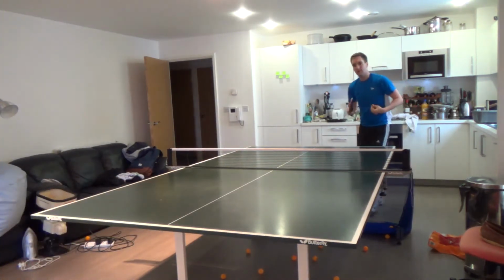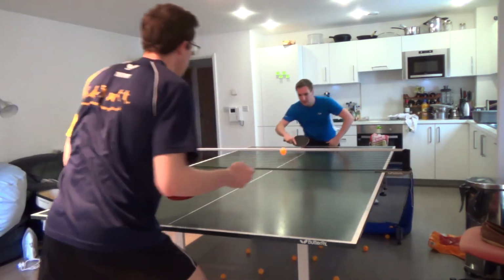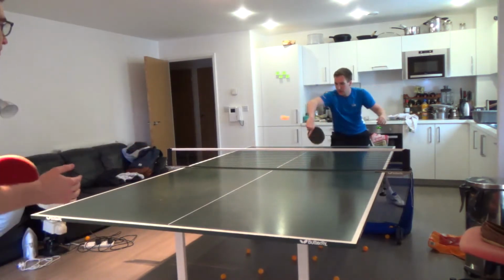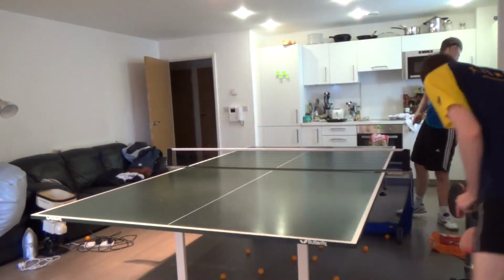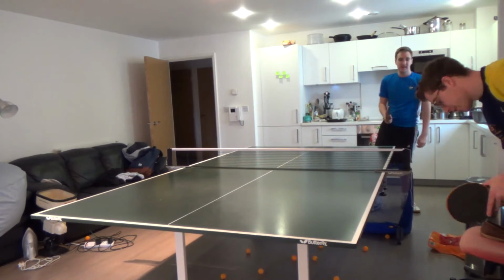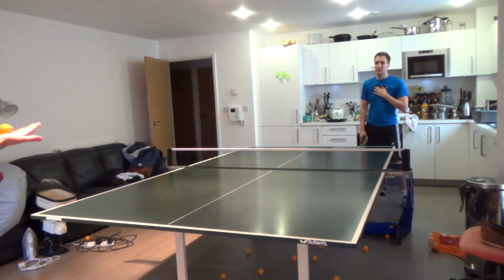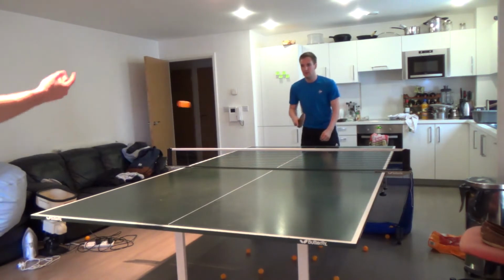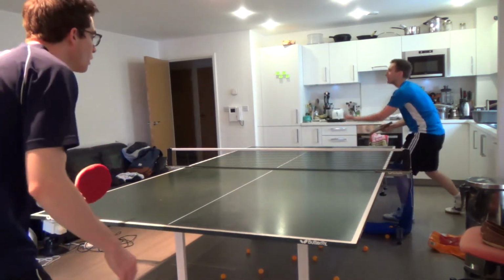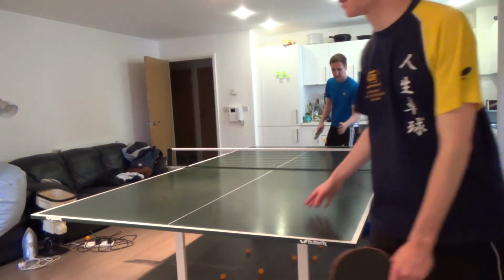Okay, and that was another fast serve where he wasn't really ready to attack the third ball despite starting quite fast himself. That was a good short serve. That was quite good, going from a block into an attack. That's another one where he's done a flick with his bat up in the air rather than down to the side. And then again, he's done a fast serve, but then isn't really ready to pounce on the third ball.